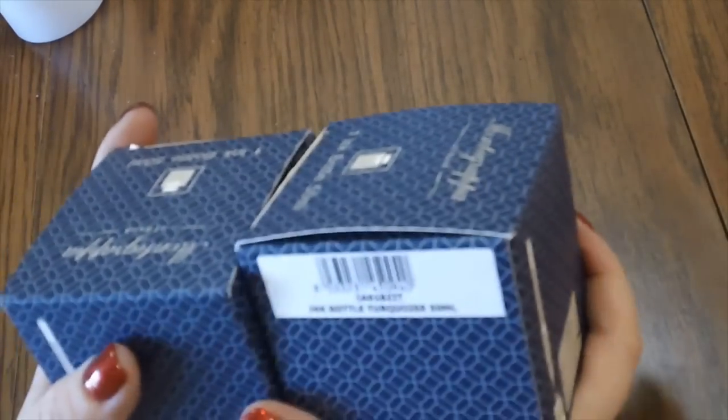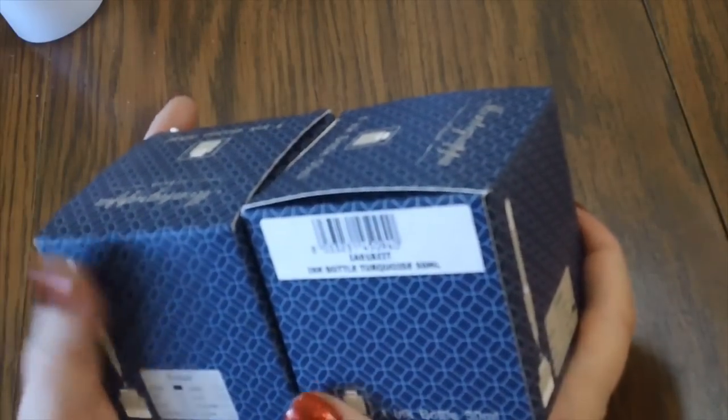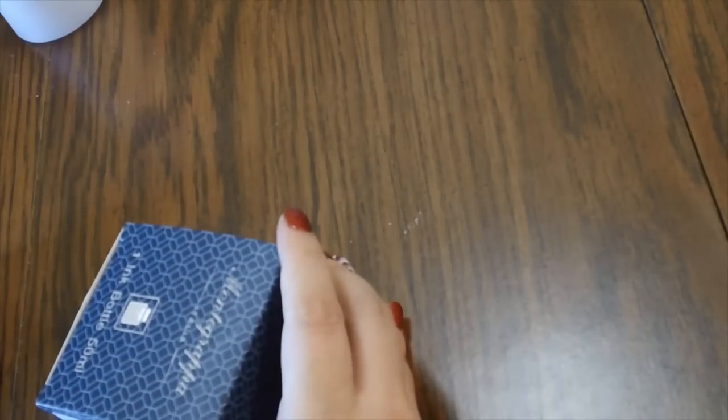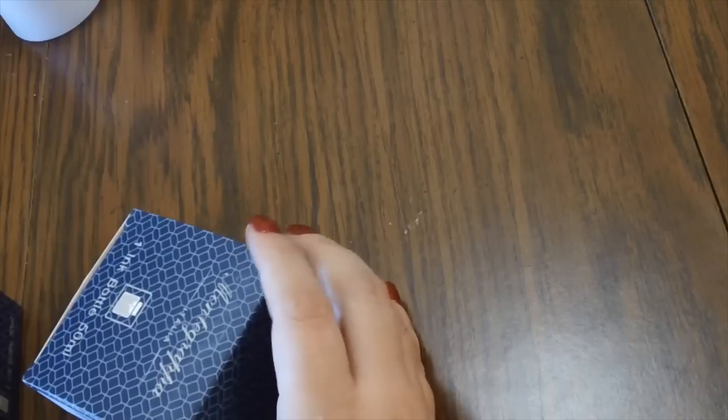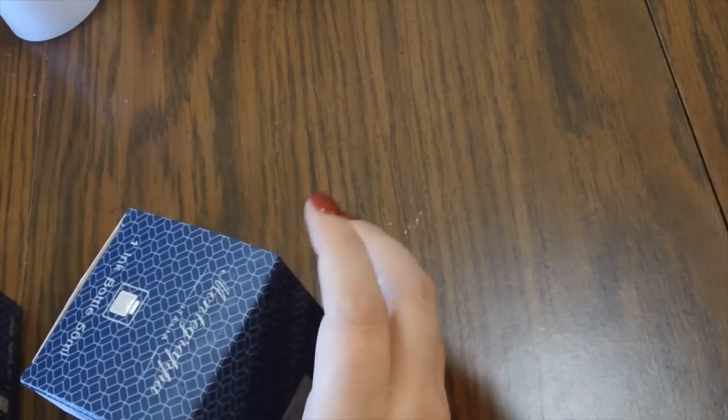And so two of them are put away. But one of them is a brown ink. One of them is a turquoise ink. And then one of them is a coffee ink, I think it's called. And then I have, I grabbed a blue one.